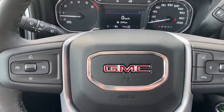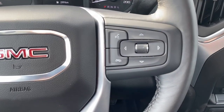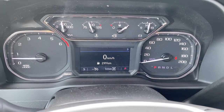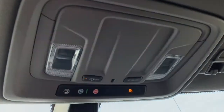Next, I'll hop in and we'll take a look at the leather wrapped steering wheel. The left side has our cruise control buttons, and on the right side we have the audio controls and Bluetooth command. Up next is our driver information center. We're able to cycle through the dash using the arrow buttons found on the steering wheel. Overhead, some interior light buttons and OnStar.